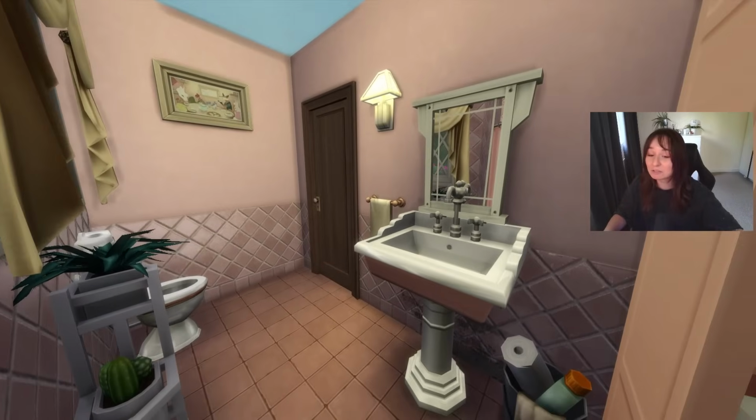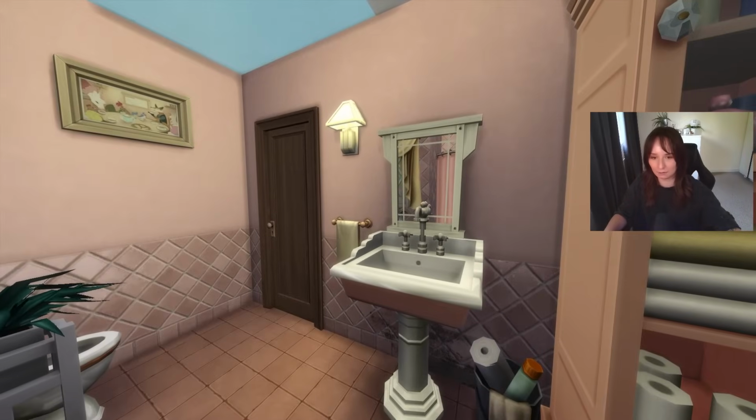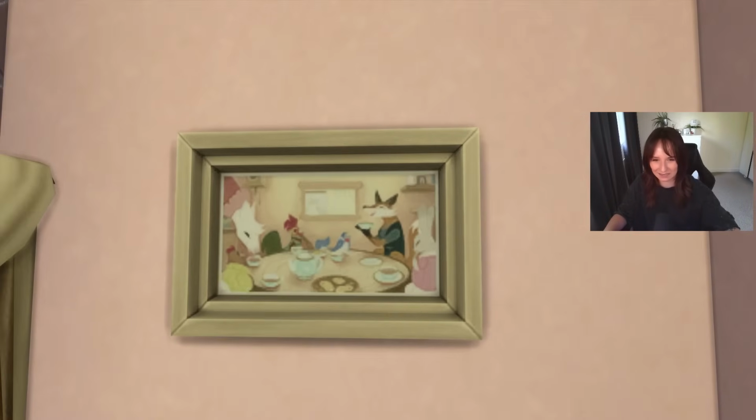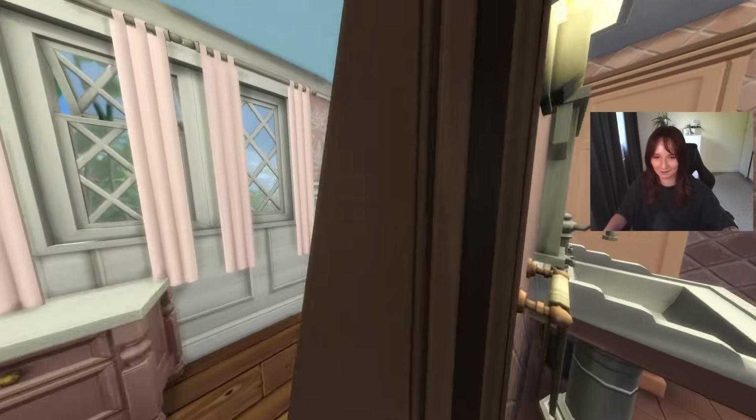I think that looks really realistic. Honestly, I feel like I've been in a bathroom like this before. Especially the tiles, and that weird painting, like some random paintings in the bathroom. I don't know, I think it looks really realistic.